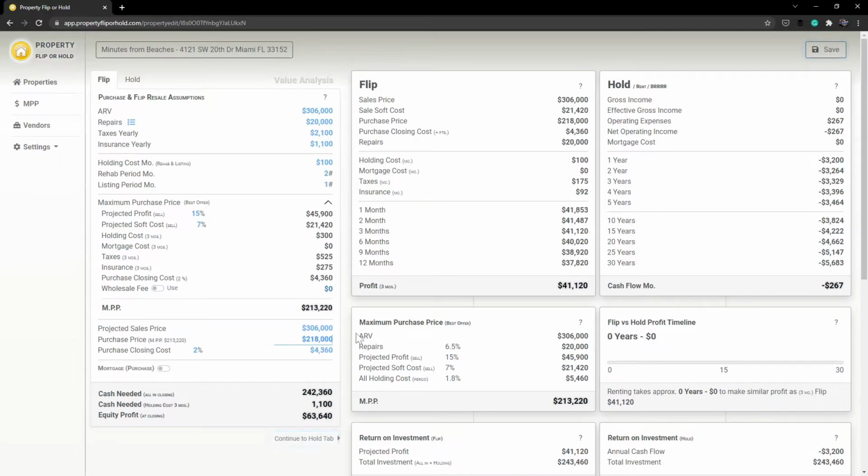And if you notice, as you fill in the information, it now also knows what your purchase closing costs are going to be. The maximum purchase price section is saying, okay, you're also going to have another $4,000 in closing costs, so it's lowering the value of what our maximum purchase price should be. For now, I'm going to leave it at $218,000.